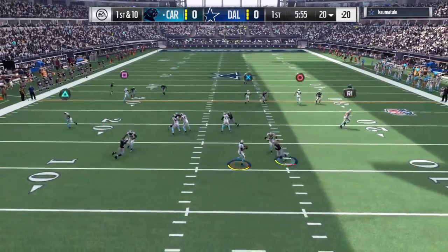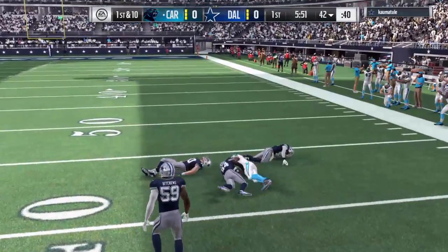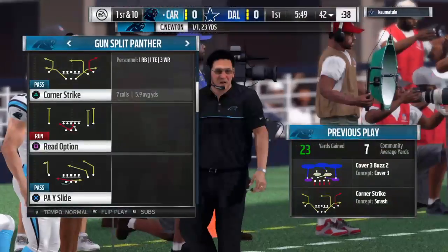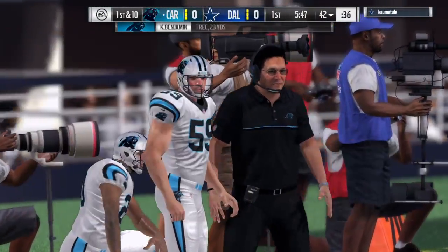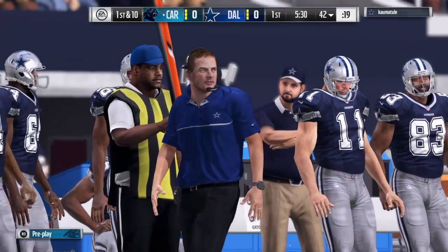Now Newton on first down. It's complete right side to Benjamin, and he's brought down after a good gain. It goes as a pickup of 23, and it'll be first down Panthers.